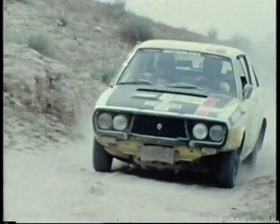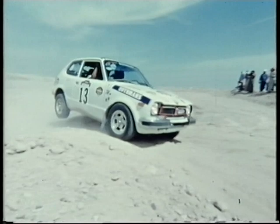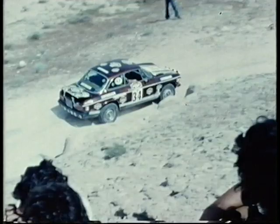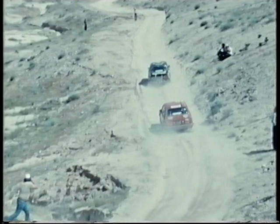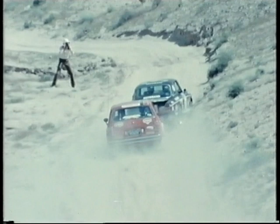The rally is now 24 hours old, and has inflicted its toll on many cars who are limping along at the back of the field. Opportunities for overtaking are few and far between, and, as in this case, often take several attempts. Oh, ya Allah!